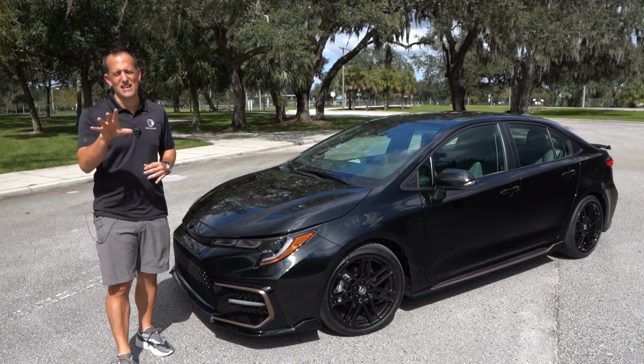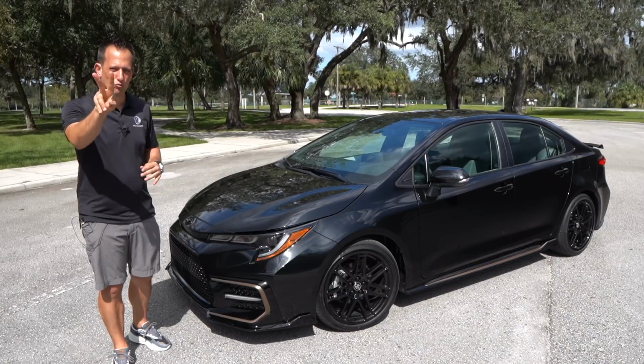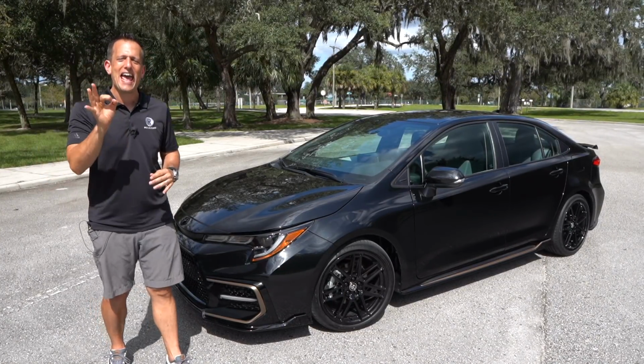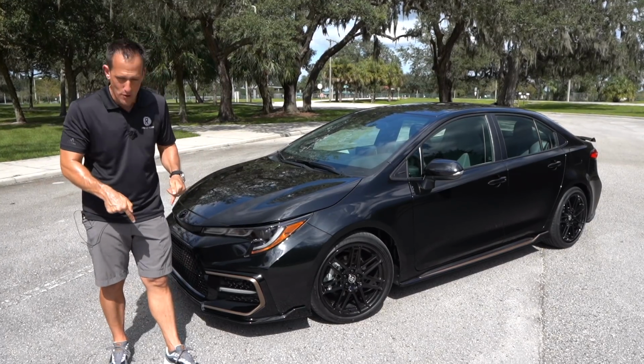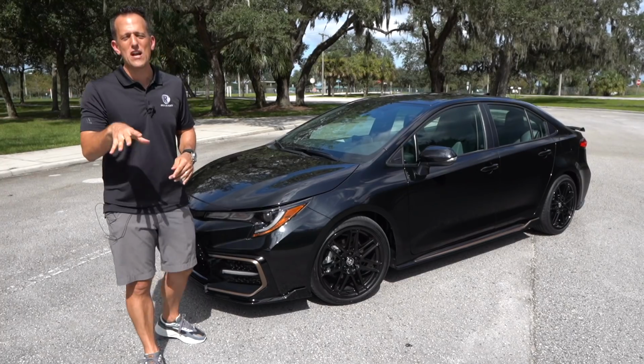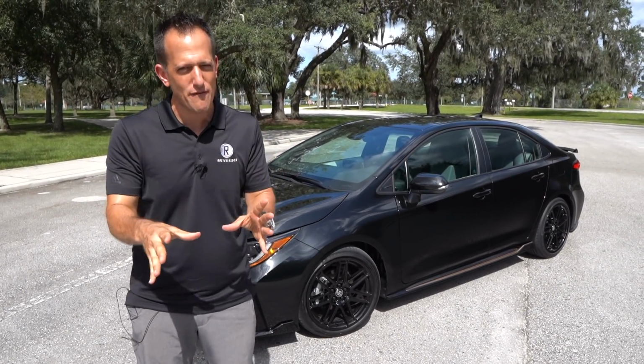We are back at this sports arena complex in the middle of Florida because it is round 2 with our 2021 Toyota Corolla Apex Edition. I have my Puma Apex Edition shoes strapped on once again because we are now going to give you the driving impressions. But I don't want to just give you driving impressions.